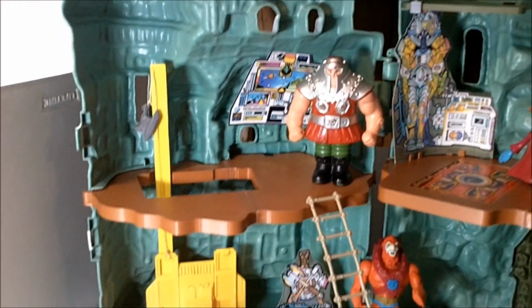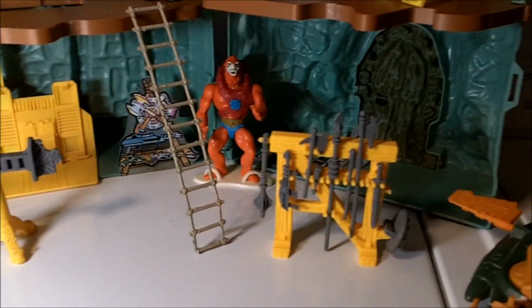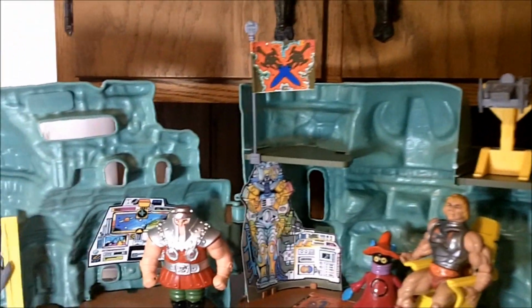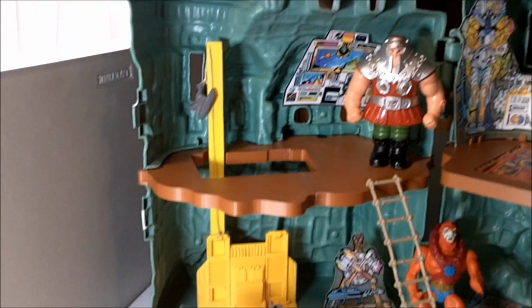Now as a kid I always wanted this playset, but when you went to a toy store when I was a kid, it was always sold out. And even if it wasn't, it was far too expensive for me. We didn't grow up with a lot of money, but this was a dream toy for me.